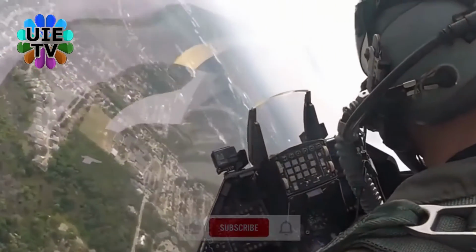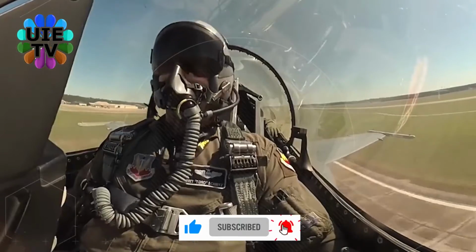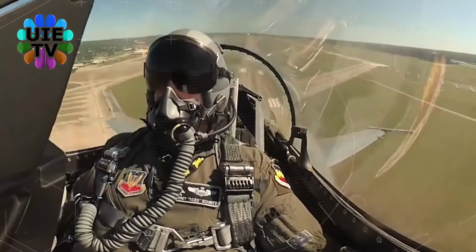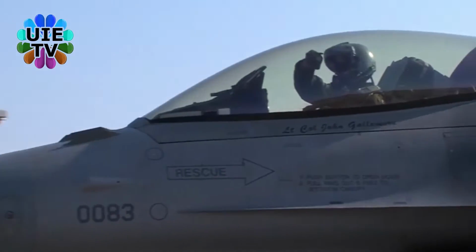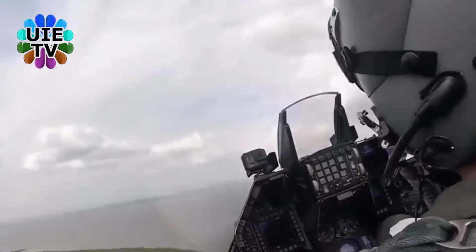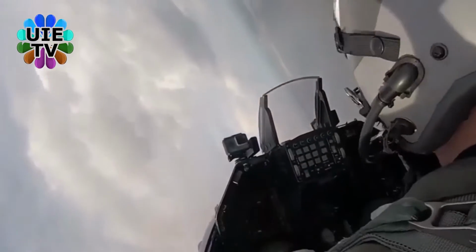The Block 60's General Electric F110-GE-132 engine is a development of the -129 model and is rated at 32,500 lbf, 144 kilonewtons. The electronic warfare system is supposed to be quite advanced and includes the Northrop Grumman Falcon Edge Integrated Electronic Warfare Suite (RWR) together with the AN/ALQ-165 self-protection jammer. Falcon Edge, which was developed by Northrop Grumman specifically for the Block 60, is capable of showing not only the bearing of any threat but also the range.